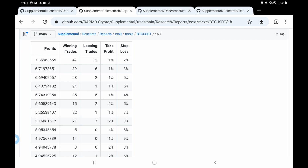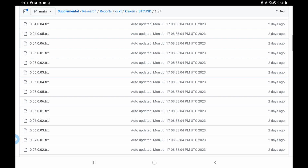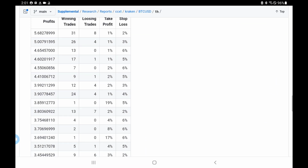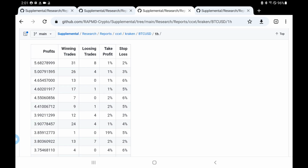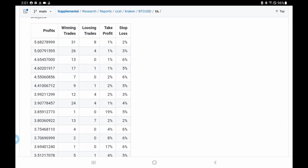So now let's move to the third exchange, Kraken. Now this is on the USD pair, not USDT, but it should be similar enough to give a reasonable correlation because the framework of analysis is about liquidity and volume, not about an individual stable pair or fiat-based transaction system. It will have some differences, but not what you would expect as a larger whole.